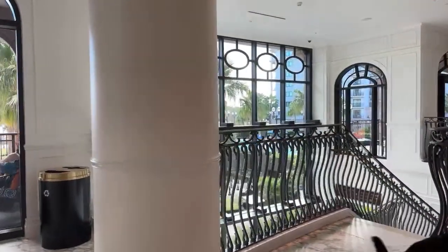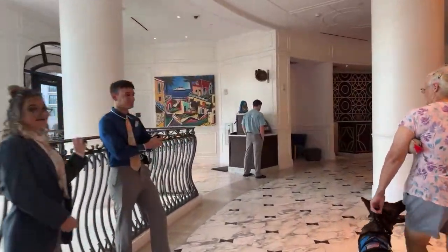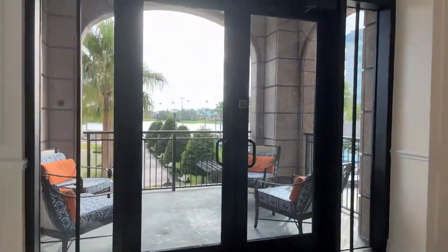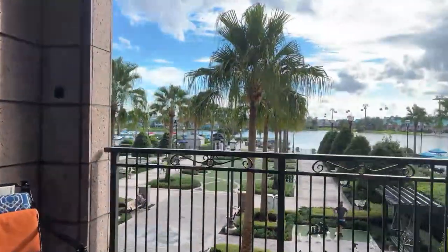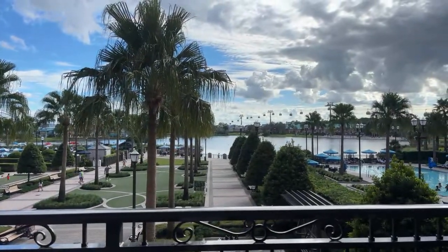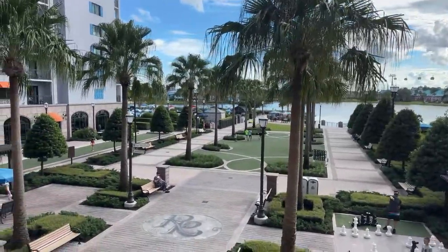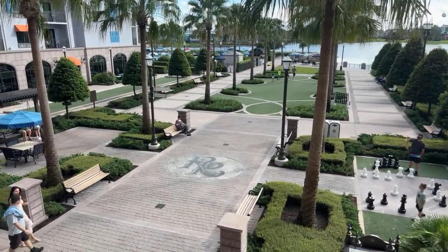So we're gonna start. I know what we're gonna do. Come with me. But they also have, which is great, off the lobby, and not many people know about it, these sitting areas. So this shows you kind of that area we walked through. And I love that they got the Riviera Resort emblem right there in the tile work.